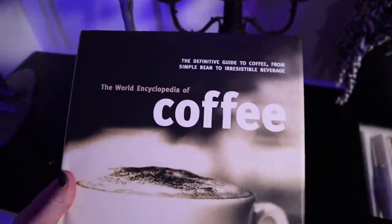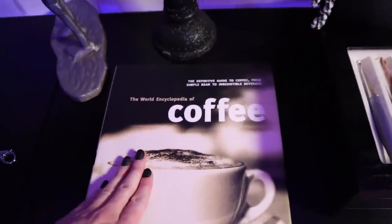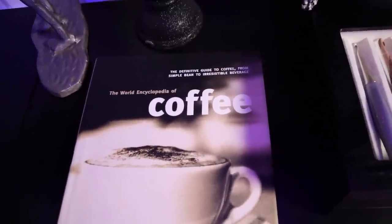I'm definitely gonna sit down and read a little bit through this. I was gonna get ready for bed, but honestly, I think I have to brew up some more coffee now. Like, I can't read this without having coffee as I'm reading about coffee. Yeah, it just makes sense.